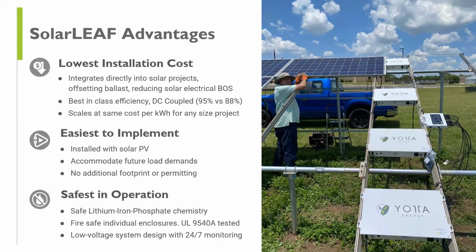And safest, right? Right there. Safe LFP battery chemistry. All the UL testing for 9540 and low voltage systems with monitoring, as I just mentioned.